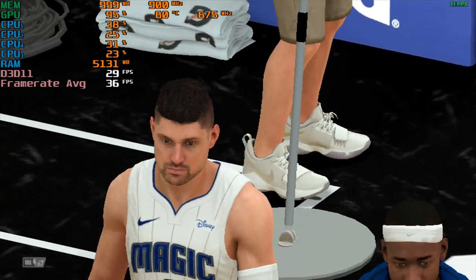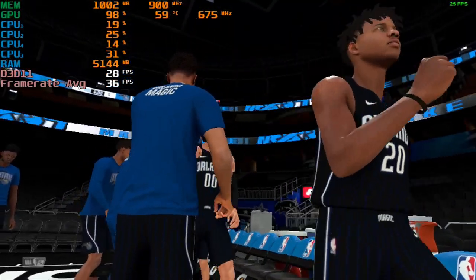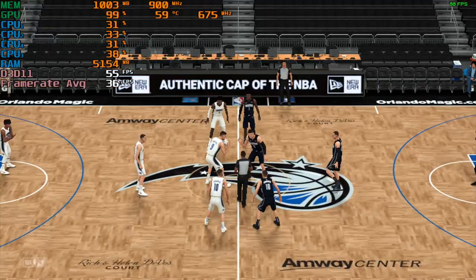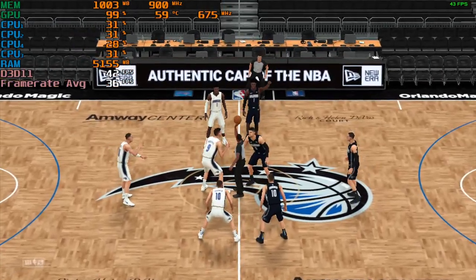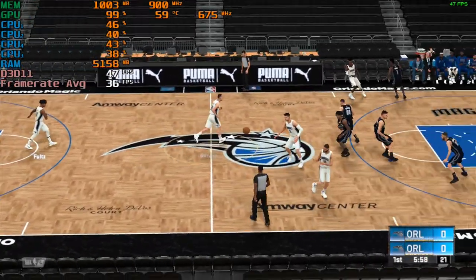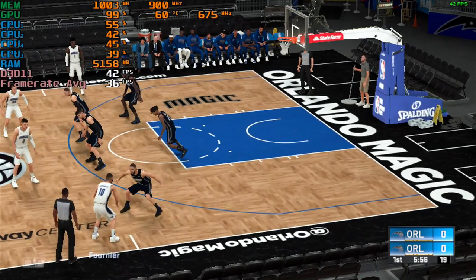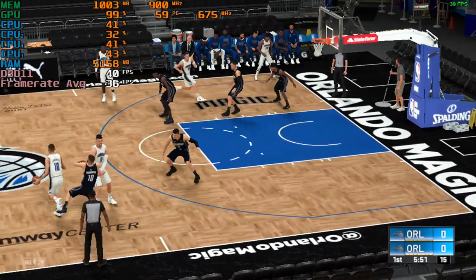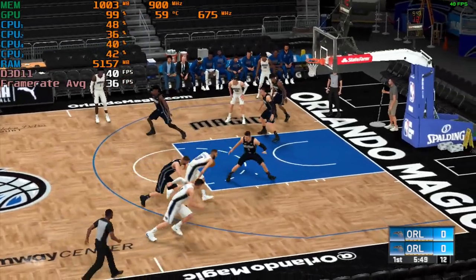Well, great, DA, thanks. Now the starting group for Orlando. At the four and the five, we have Gordon and Vucevic. Volz is out there with Evan Fournier, and it's Isaac in at the three spot. And for the Magic, at the four and the five, we have Gordon and Vucevic. Fournier out there with Markelle Fultz, and it's Isaac in at the small forward position.